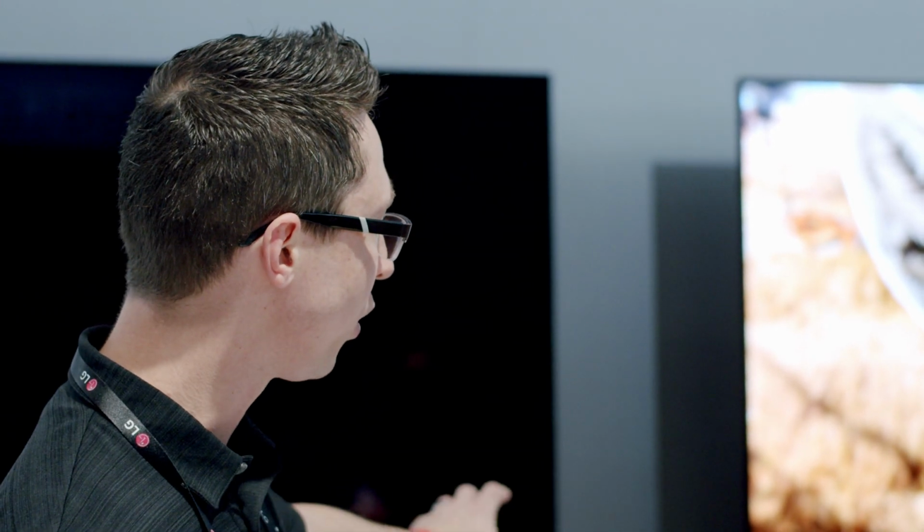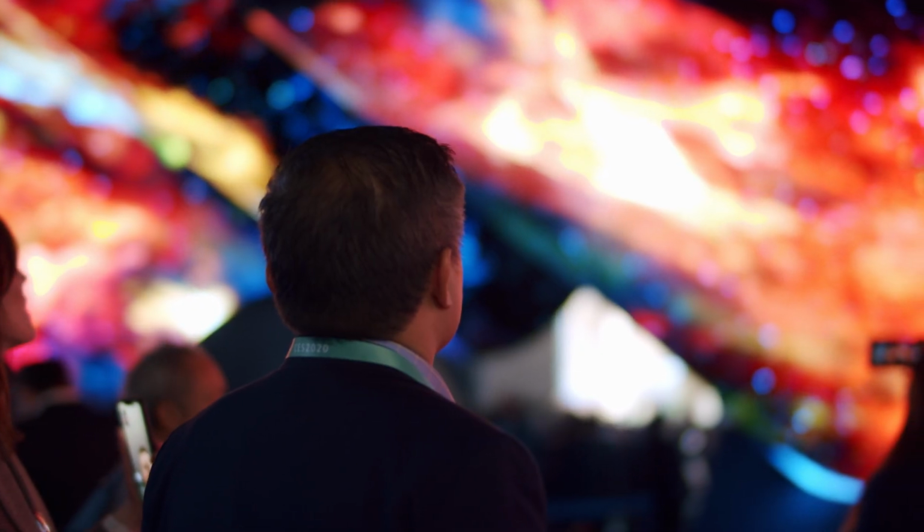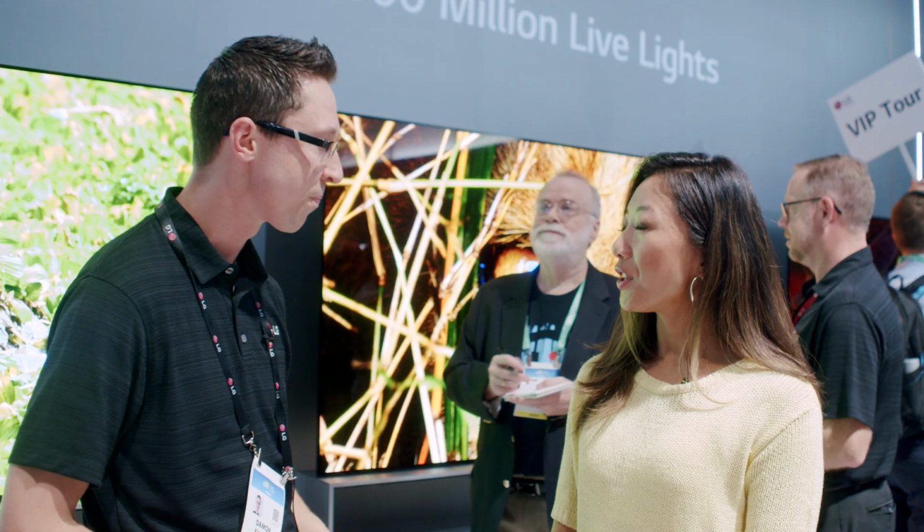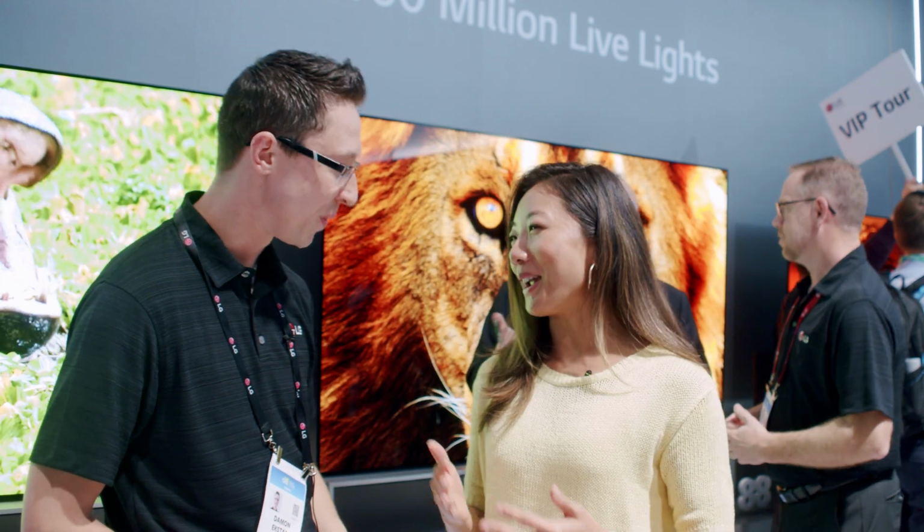And then the other nice thing is that if somebody wants to play video games or something like that, there is G-Sync on here as well. So it's not just about watching movies, it's also about doing other activities like gaming. And OLED really gives you the best of both worlds when it comes to gaming and also regular television and movies. So we did not make a mistake by giving you this award.